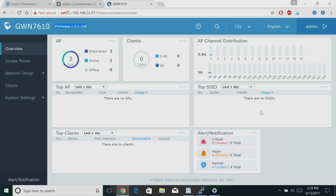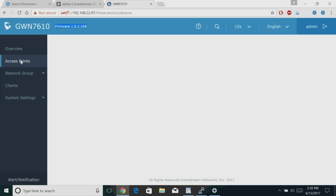What you can gather from the overview panel, the dashboard, is I have discovered 2 APs, but I only have one online, which is the master that I just accessed, which is this GWN 7610 itself. The first access point that you access in the network becomes the master, and then any other discovered and added access points will work as slaves. Anticipating some questions: if the master fails, can it elect another master? No, it will not elect another master, at least on this firmware, but the slaves should be able to function on their own.